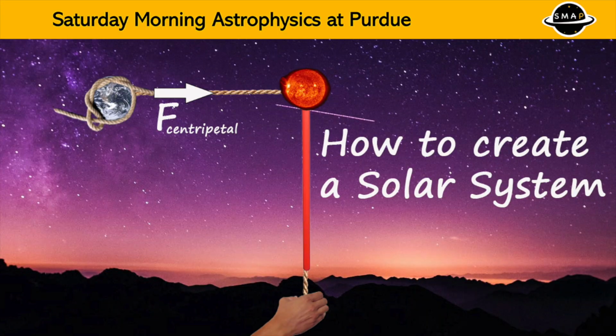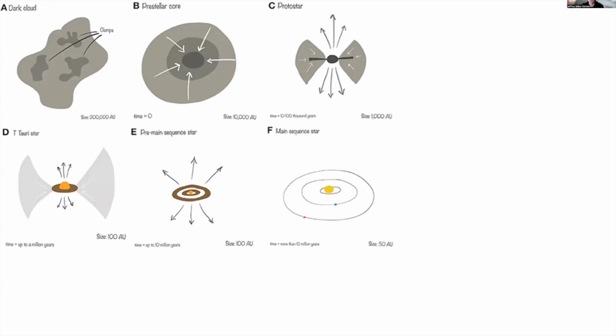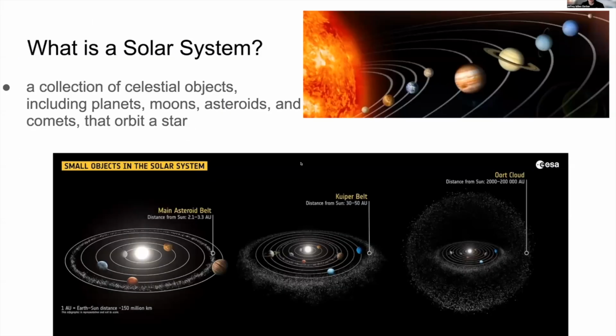Does anybody know? What happens? How do we get this star at the center? Isabel, you wanted to answer what a solar system was. Do you want to take a shot at this? How do we end up with something like this solar system here? What are some of the starting stages? What is the first thing we have before we get this nice shining star there in the center? Do you remember from last SMAP? Maybe if you were at last SMAP, or if not, maybe you know.